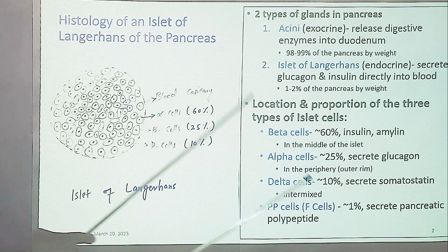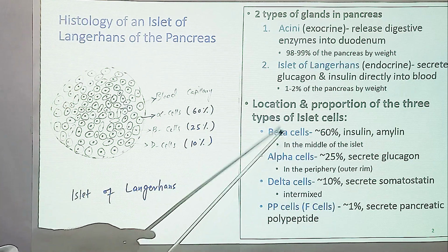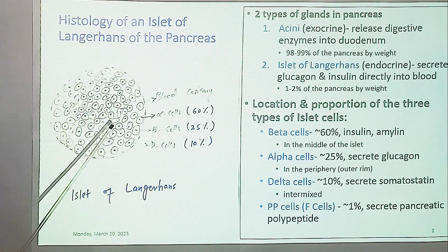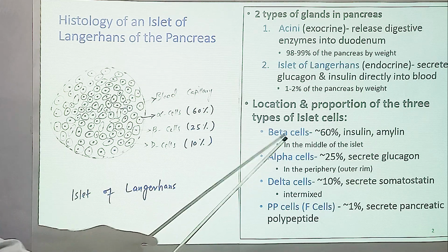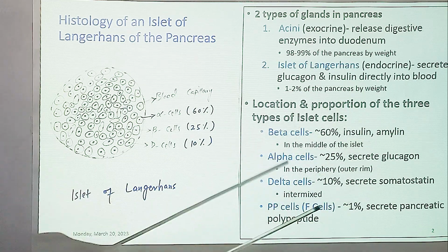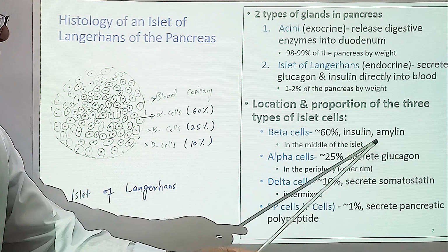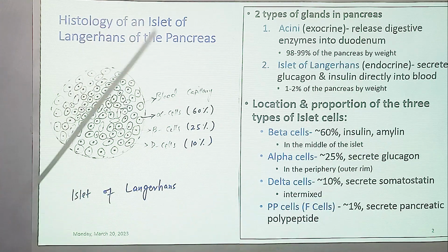The most abundant cells in the islet of Langerhans are the beta cells, which are mainly present in the center or middle region of the islet. These cells secrete insulin hormone and also amylin. We know the functions of insulin, however, the functions of amylin hormone are not well understood.